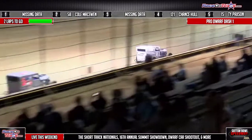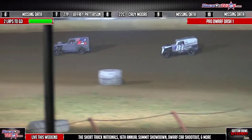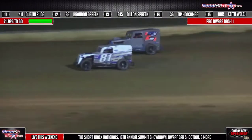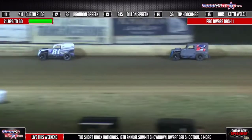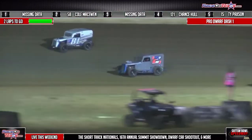Dylan Spreen hanging on, Chance Hull in the 121. Hull right down to the bottom of the racetrack. Can he make it stick? He'll float up to the top. Here's Dylan going back down to the bottom. The slider does not work. Cannot hold on. Here's Spreen hanging on. Dylan Spreen in the 81. Here's Hull going back down to the bottom.